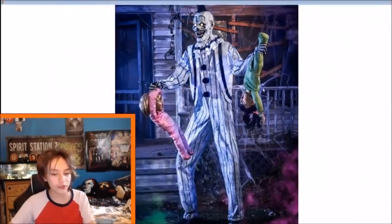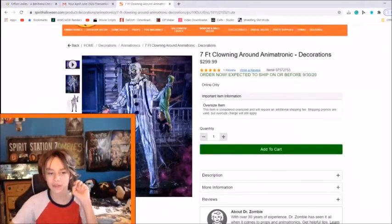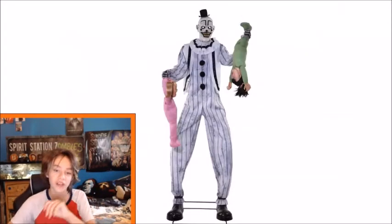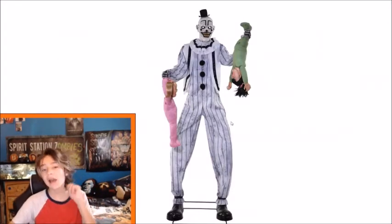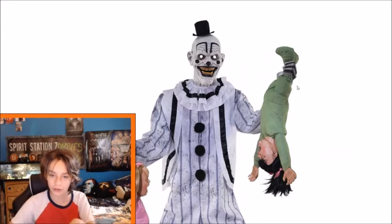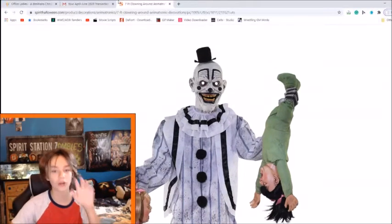This guy's actually holding two kids, which is kind of interesting because most of the time they do one. So I like that they have two kids, one in a green outfit and one in a pink outfit, and they actually have their own motors. So while he's talking, they actually move around and scream. They have both their separate motors. So there's like a lot of motors in this one for moving arms and moving mouths and all that.